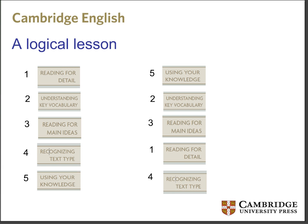I'm trying very quickly to look at all your answers, but I'm getting lots of numbers before my eyes. But I think one of the things that I did expect there to be differences in is where recognising text type might come in. Often this is something that will be done at the start of a lesson to help students to place that particular piece in context and help them to understand what they're reading.